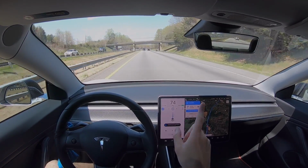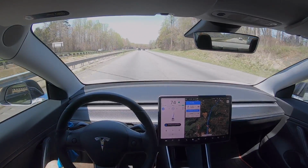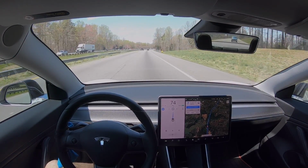Now it's going to get out of the fast lane. It's going to move over. Interesting. Very interesting. Actually, I like that. I like how it got out of the way.